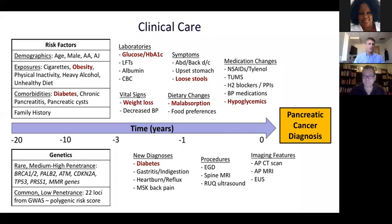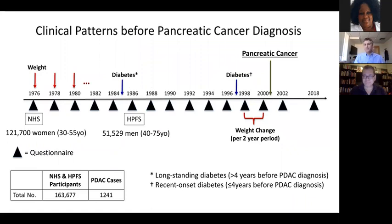And so what we decided to do is try to understand how these things relate to one another in patients. Are these things that go together? Are they defining a particular phenotype in patients, or are these separate phenomena? The way that we opted to do this was again to go back to large cohort studies where individuals are followed prospectively over time, in particular the Nurses' Health Study and Health Professionals Follow-up Study, which are based here at Harvard.